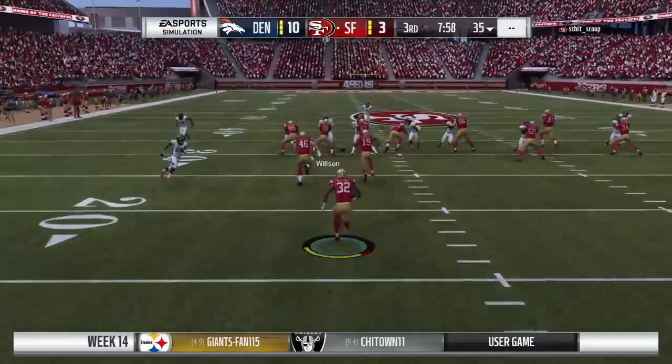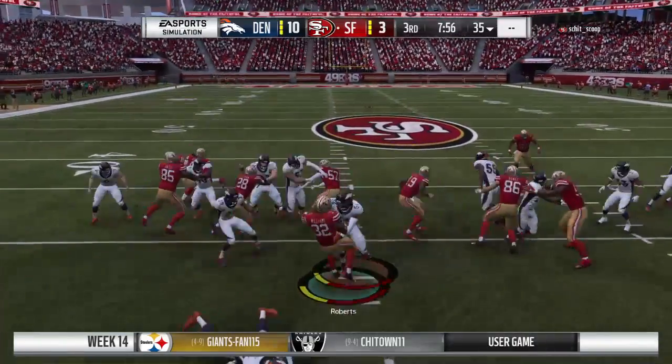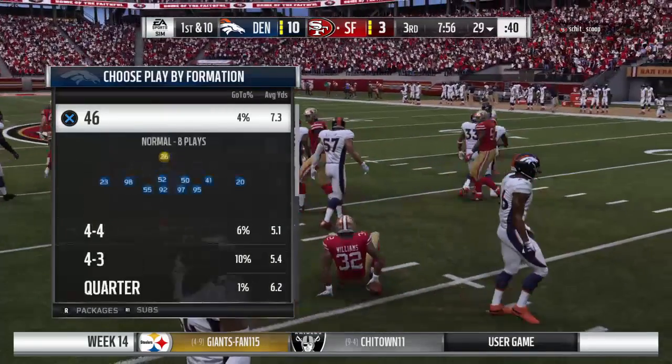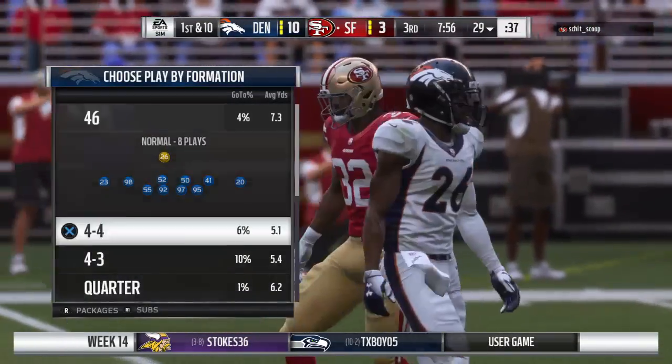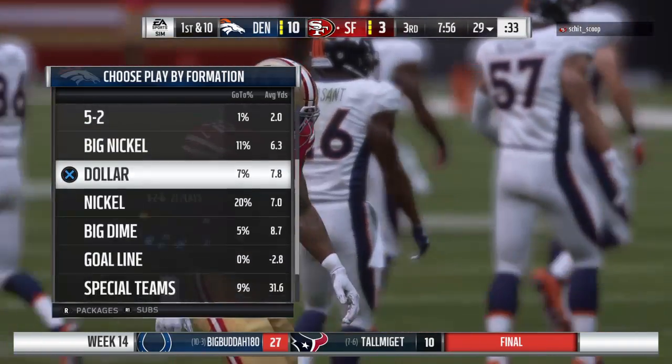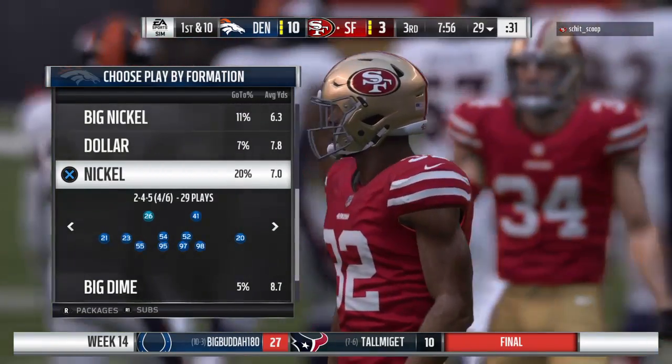Williams to return. He gets away from one, and it's a pretty good return here as he'll get it up to the 29-yard line. Here comes the 49ers offensive unit as they'll have it first to begin this 3rd quarter. They're down here, but very much in this game.